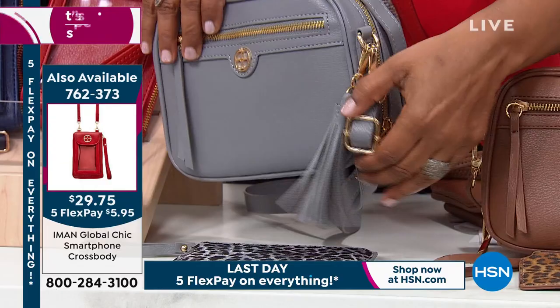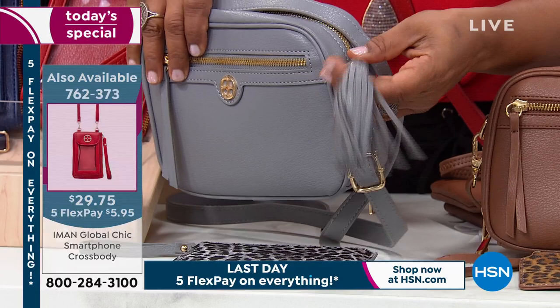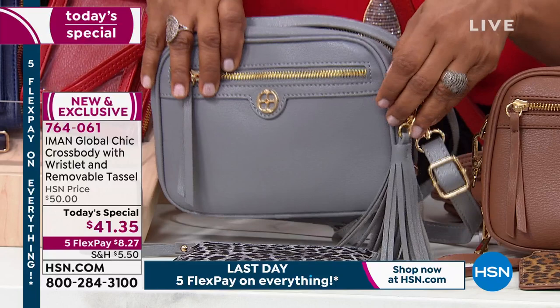That can be removed if you don't like it, but there are designers that will charge just $50 to $100 or more just for a tassel on the bag. That's a nice classic look. These make for wonderful gifts.